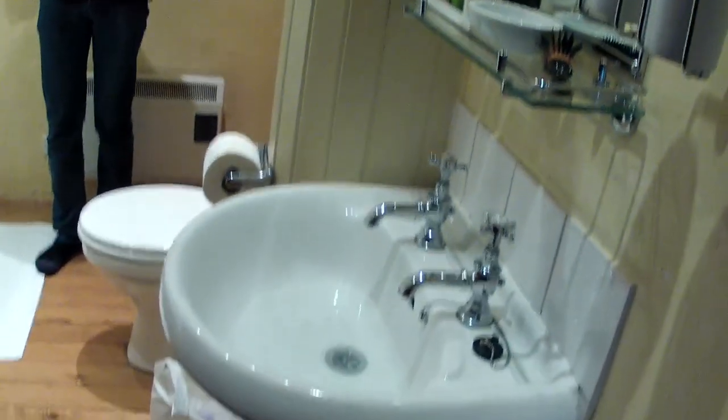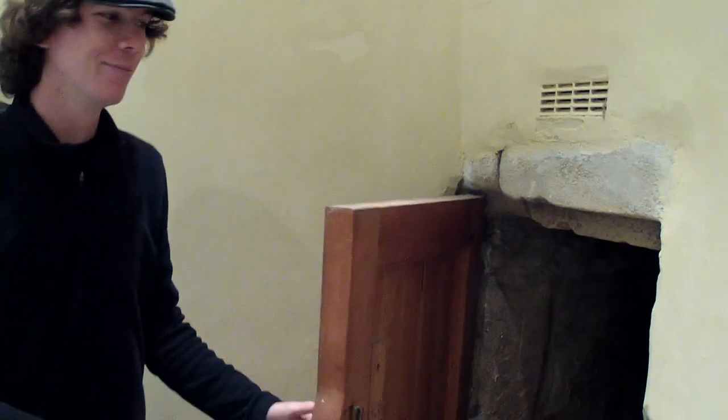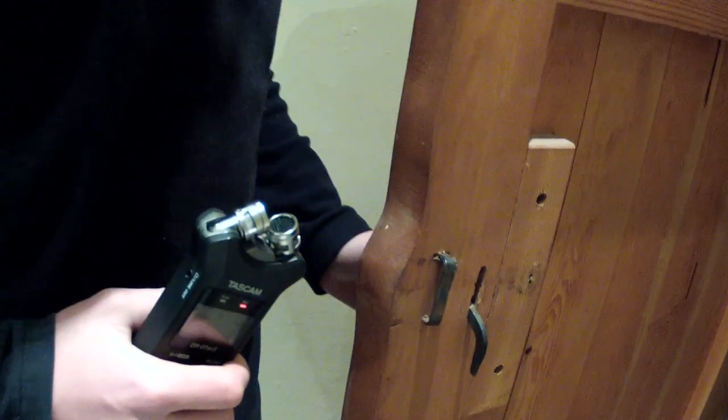Here's the bathroom. Now, the exciting thing about the bathroom is that it actually has a door that we can reach. So there's no actual light in here, it seems. Oh yeah, there is. It's just that the light switch doesn't work. And then there's this latch, which doesn't actually latch onto anything. All right, so these steps are really quite steep. Especially this one. Look at that.